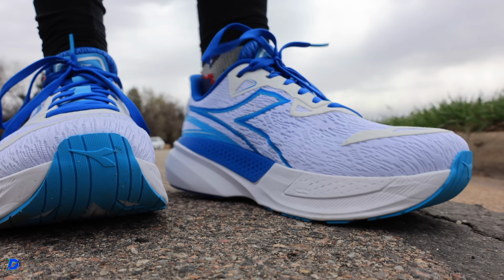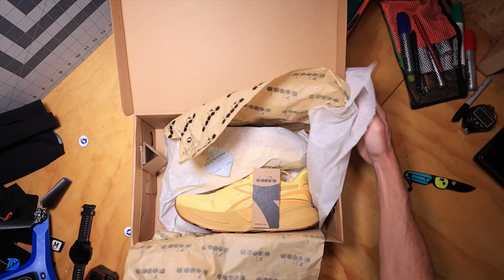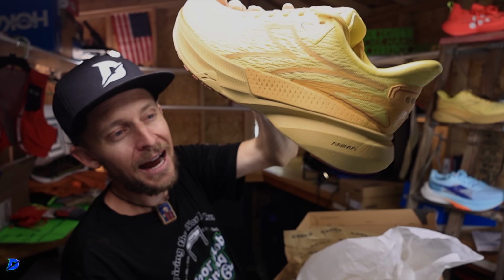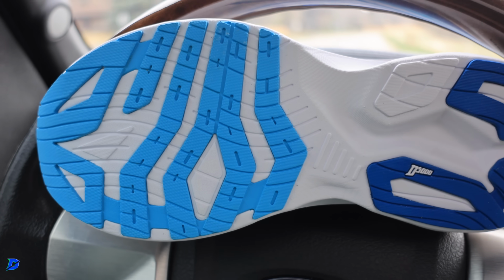Who likes mustard on their hot dogs? All right, I do. I love mustard. There's a good mustard colorway right there for you, the Nucleo 2. Just so you know, I've already trained in the shoe. I don't know, I guess I could give these away. I kind of like the yellow. I love the Nucleo 2.